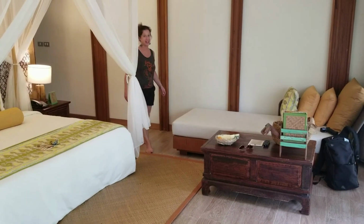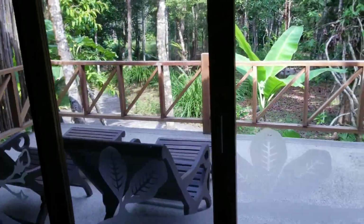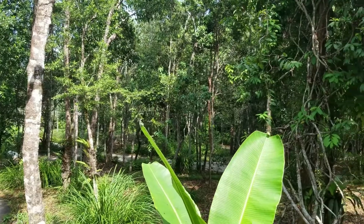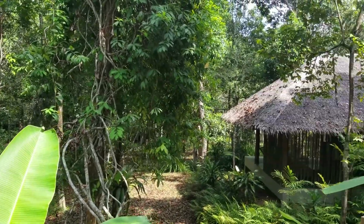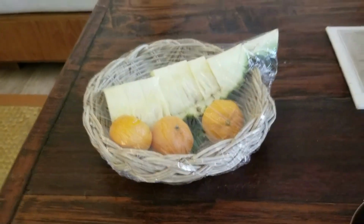We'll give you a quick room tour. Coming in the door, this place looks pretty awesome. Got the bed right there. Got a view out here, some pineapple, a nice jungle view. It's our patio. And they also leave us stuff, like pineapple.